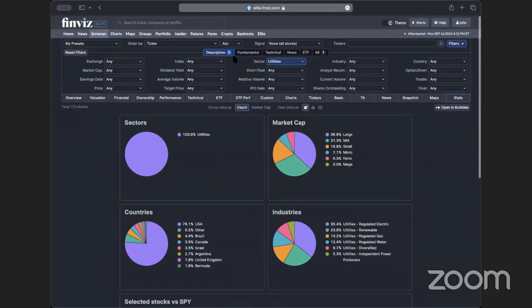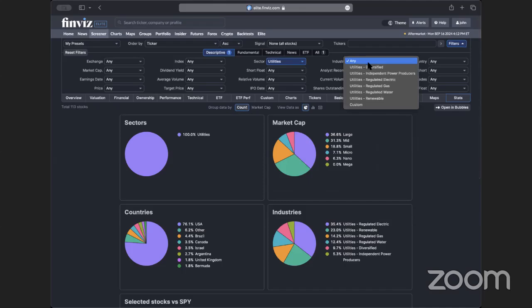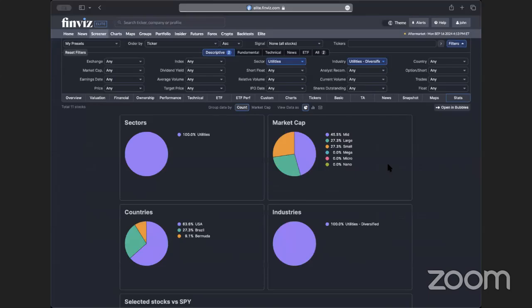So to do that, I'm going to go back here to the industry section. And I believe this shows on Zoom, the drop-down box. There are 6 industries within the utility sector: diversified, independent power producers, regulated electric, regulated gas, regulated water, and renewable. So we're just going to take a quick look at each of these in the same measure.